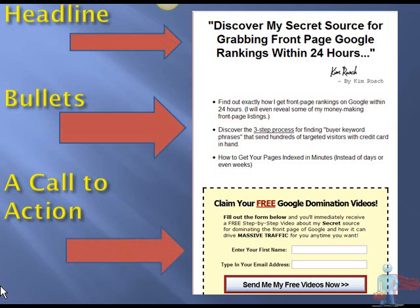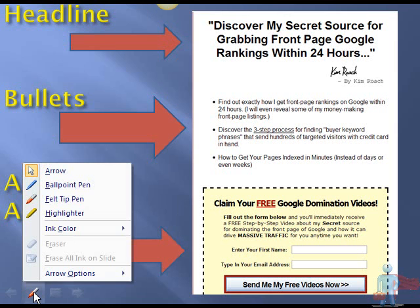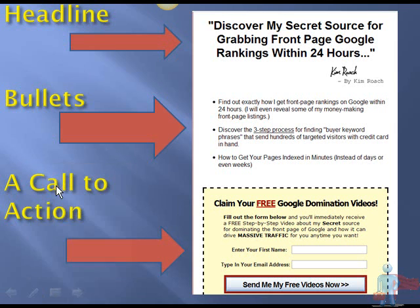The headline should captivate you, the bullets should excite you, and then the call to action is where you sign up, where your customer or the traffic that comes to your site signs up for your free gift. Okay? And those are very important. The three aspects to having a good squeeze page are those three right there.